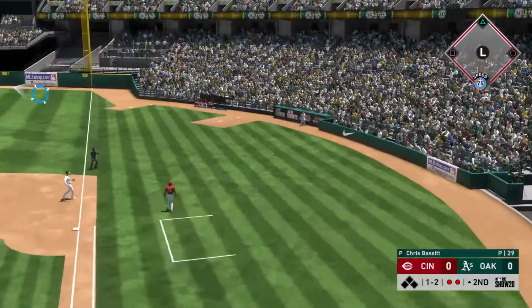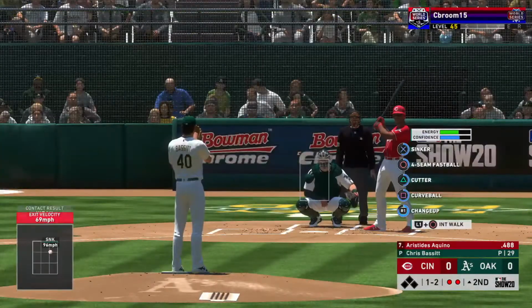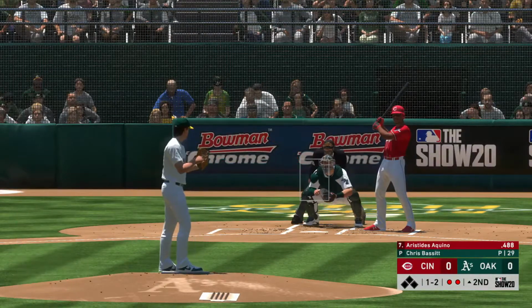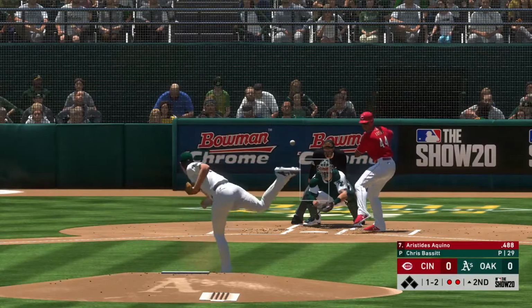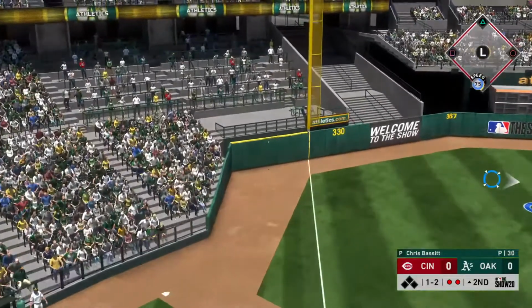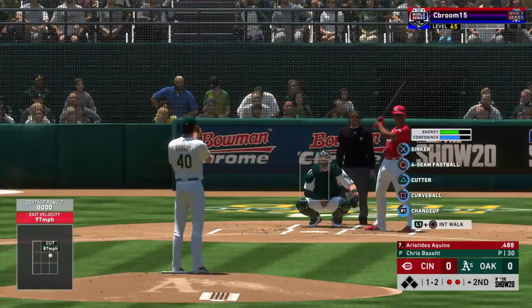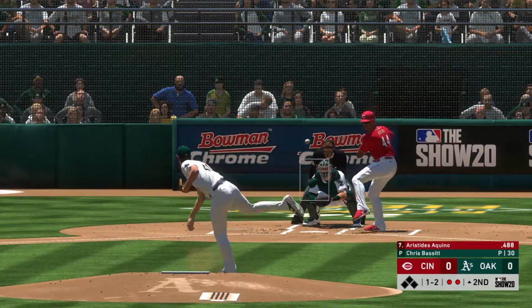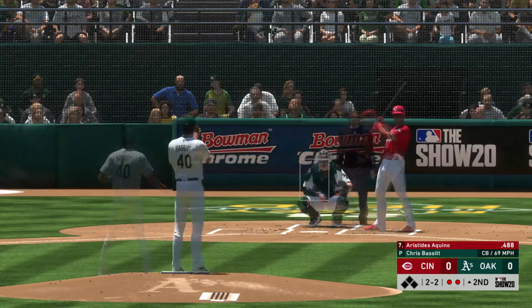And he's able to fight this one off, foul to the right, and the count will hold at 1-2. Line down the left field line, but this is foul near the seats. The 1-2 is taken for ball 2.